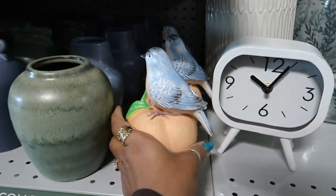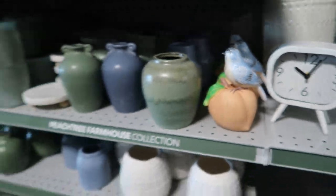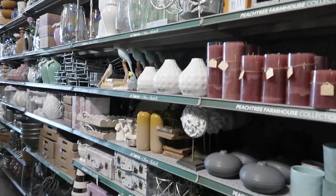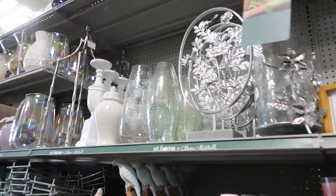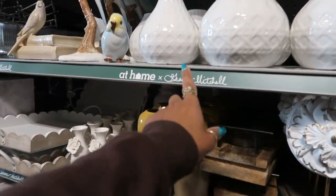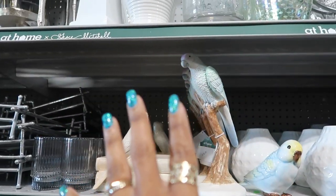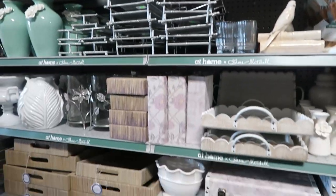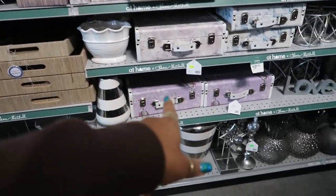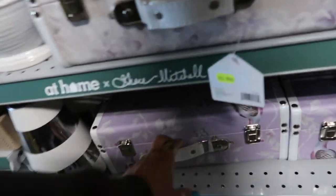Look at this bird on a peach. $12. $12. And this stuff over here is Grace Mitchell. So she has some birds and stuff. She even has some of the luggage. What is that, birds?